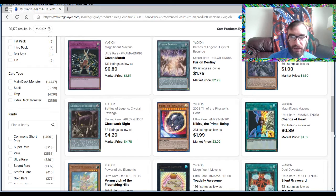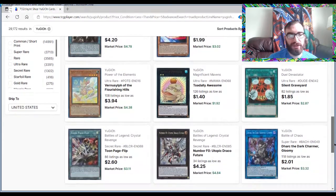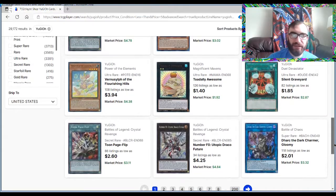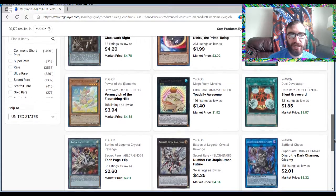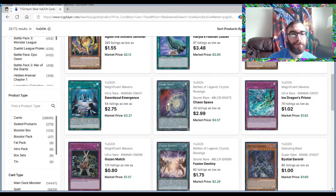Here's Clockwork Knight. Then we were just talking about that card. Change of Heart still doing its thing, goes in match. We've talked about a lot of these cards already, which is why I was a little okay with going deeper into the Toon archetype and into the Battles of Legend: Crystal Revenge archetype, which I actually think has a lot of good stuff here.